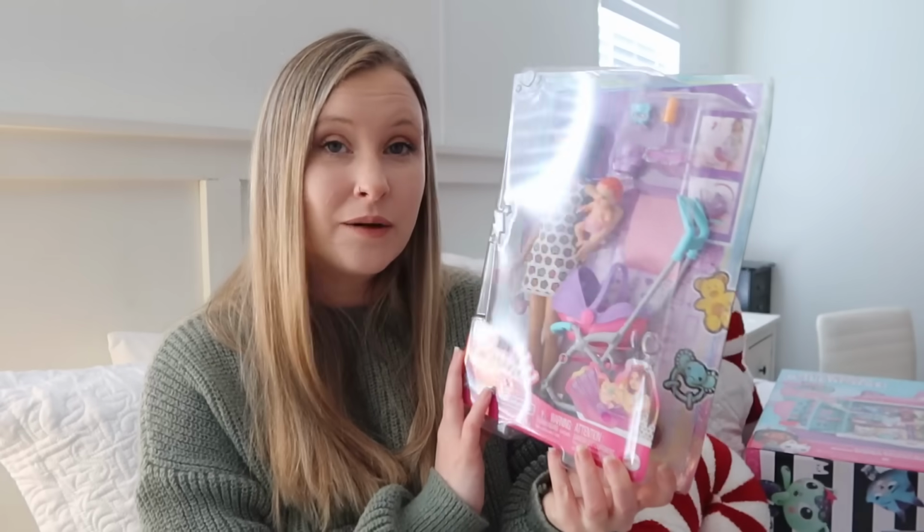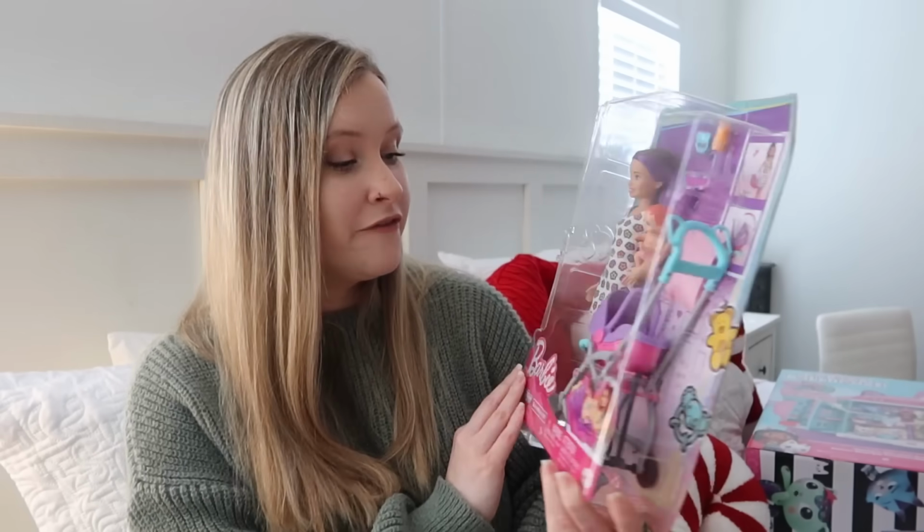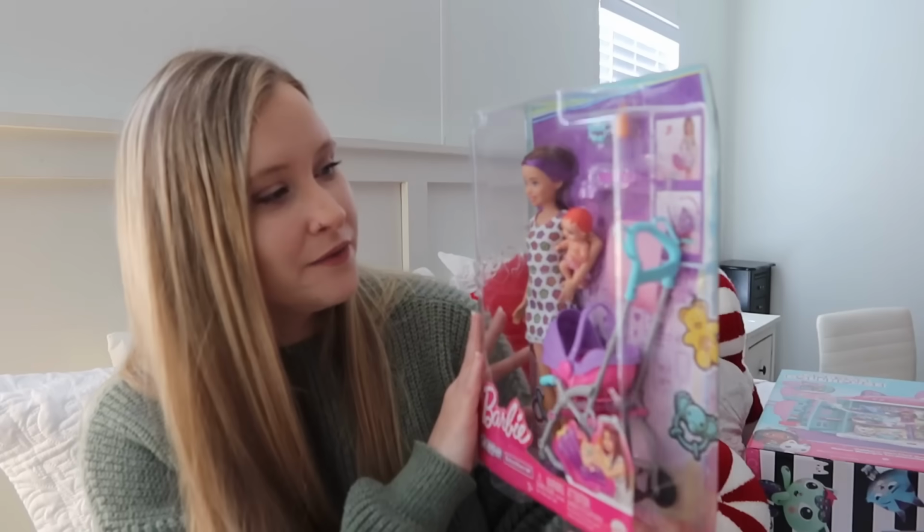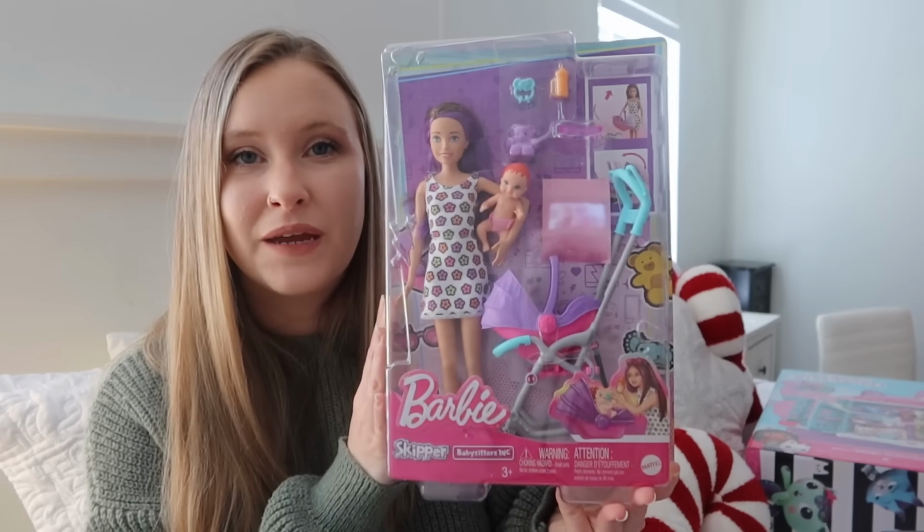Then also for Ray, she asked for a Barbie that had a baby. So I found this one. It's got a little stroller, a bottle, a pacifier. So it's got mama and baby in there.